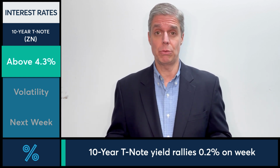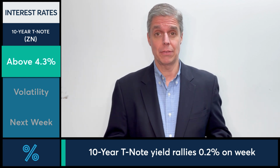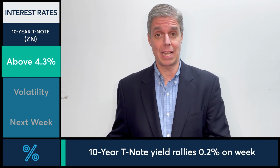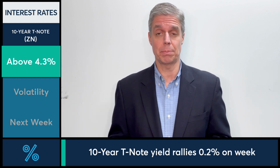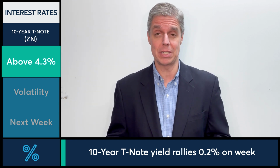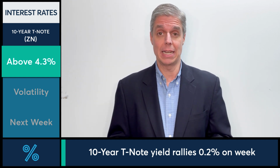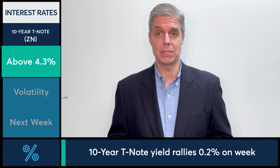This last week was really about inflation and supply, and seeing a rally of 20 basis points can kind of tell you what side we ended up on: higher inflation and mediocre received supply. So ultimately, we see yields rallying ahead of next week's key FOMC meeting next Wednesday. Again, yields back above 430, ending the week higher by over 20 basis points.